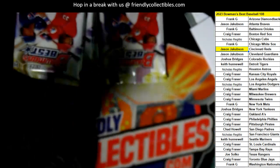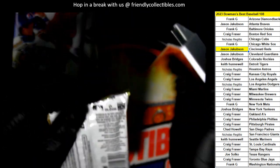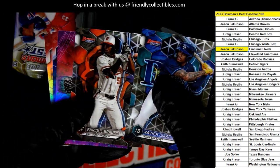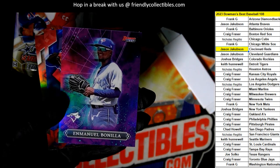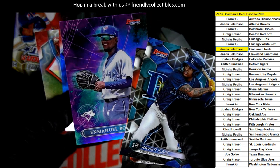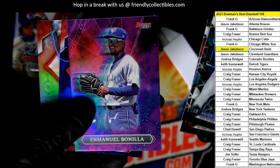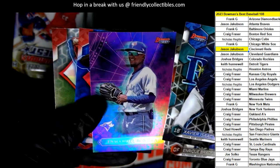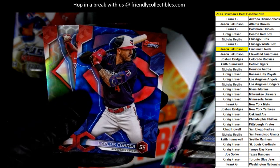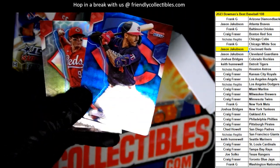Riley Green, refractor rookie. That's really nice for the Tigers owner. There you go, Honky. Something coming out of there. And here is a Bonilla. That's really cool. Blue Jays. Love the way those look. Just kind of wild looking, isn't it? Here is a Correa. That is really cool. The Twins parallel. That's number 250.